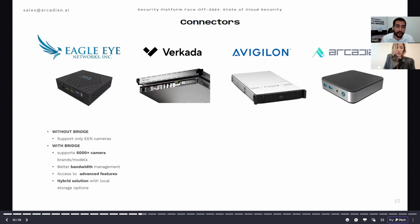With the bridge, they have probably one of the best support lists when it comes to third-party cameras. They support over 6,000 camera brands and models, which is one of the more extensive lists on the market. And as the pioneers of the VSaaS solution, that makes sense. They've been in this market for a long time, so they support a lot of different brands under their umbrella.